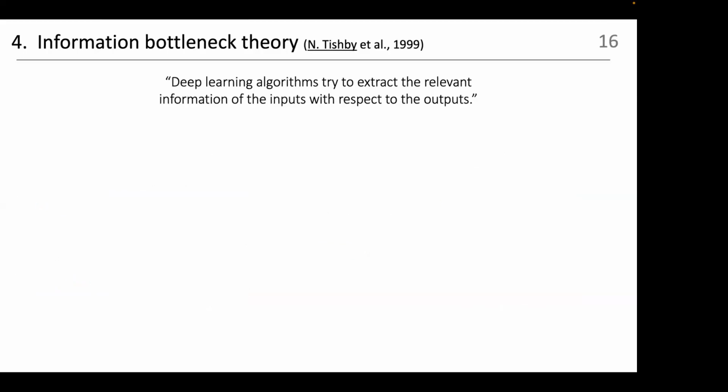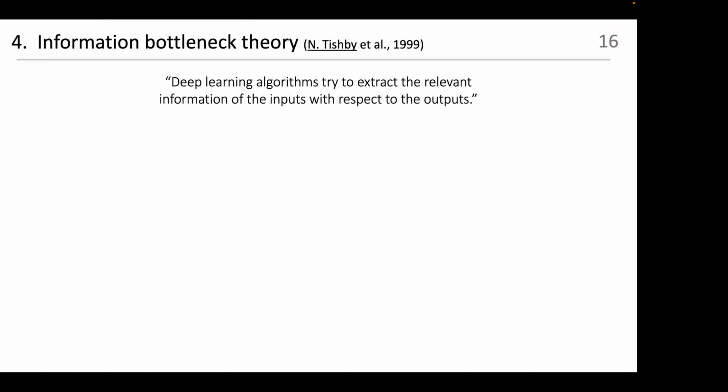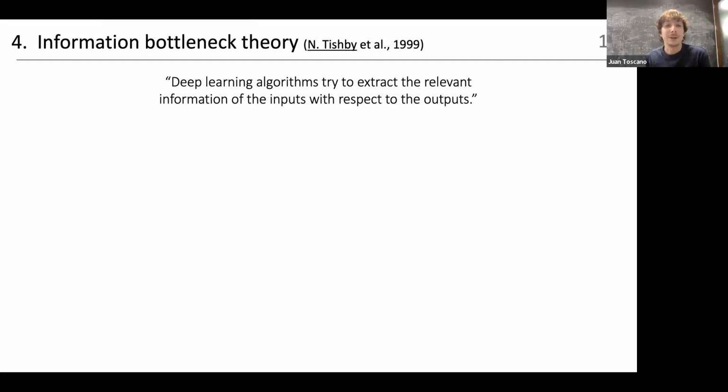So just a brief introduction. The information bottleneck theory was a method first introduced by Naftali Tishby in the late 90s. It basically tries to explain how deep learning algorithms work, and it does that using the concept of mutual information. The gist of this is that the networks are trying to extract as much relevant information about the inputs with respect to the outputs, while minimizing the information about the inputs.